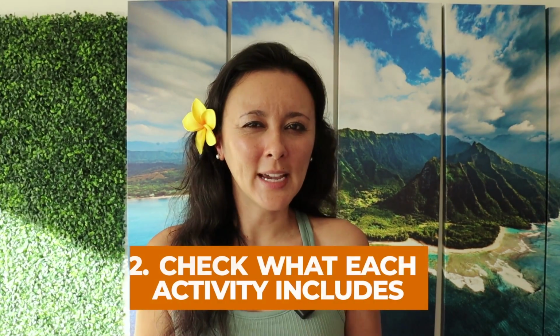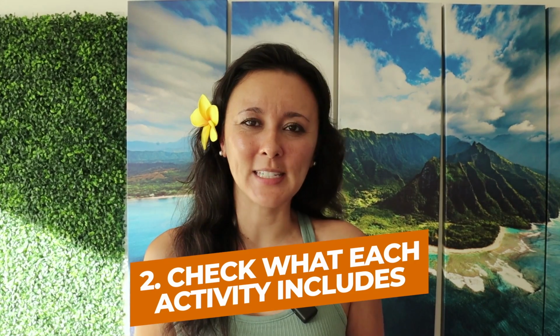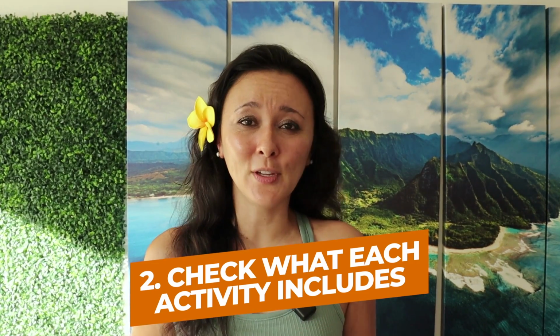Tip number 2, kind of going off of that, if you pre-booked activities, check to see what each activity or excursion includes. This would be less things for you to have to pack. Typically, these included items will be included in your confirmation email. If they're not, just give the tour company a call and ask.